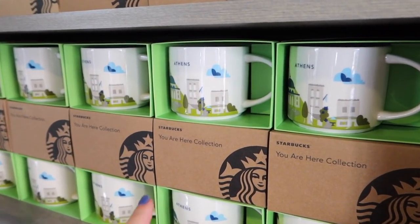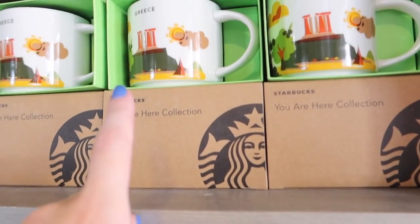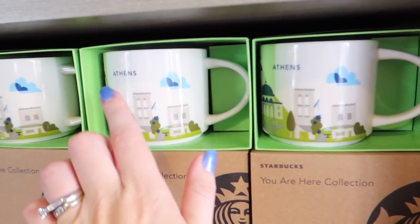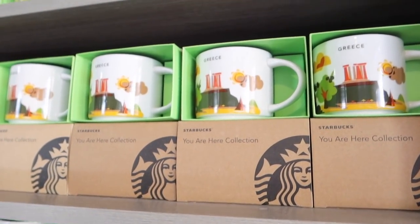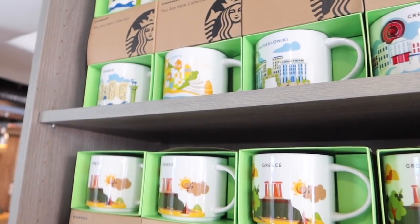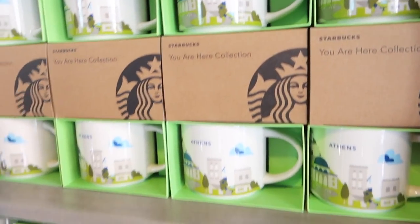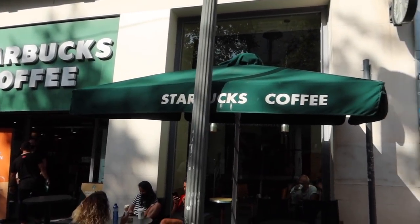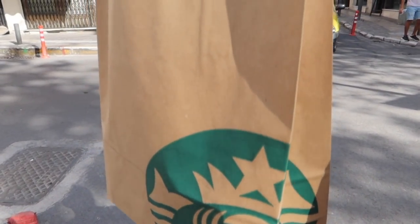We've just found a Starbucks and we collect the You Are Here collection, so we're just trying to decide whether to get Athens or Greece. I do think I prefer the Athens one. I prefer the colours of it. I have blue and white, it's the Greek colours. Yeah, exactly. They've actually got Crete here as well, and Mykonos. And Rhodes, Corfu. Thessalonica is a city in the north. Ah. Right, should we get it? Oh, they've got the little ones too. This is the Starbucks, it's on Ermou Street. We got our mug. Pictures in here. We got the Athens one in the end.